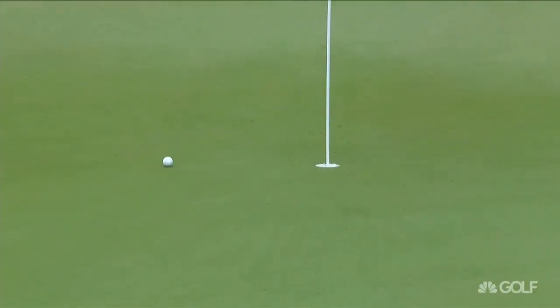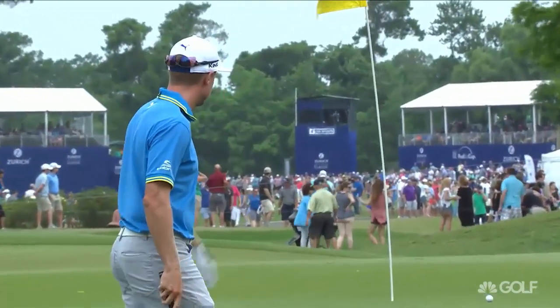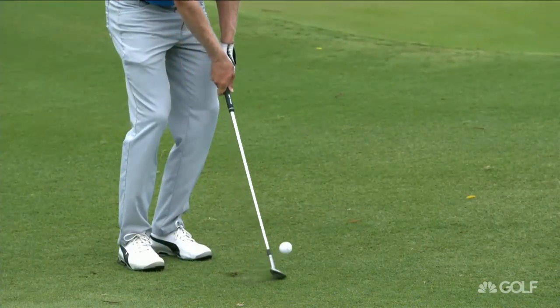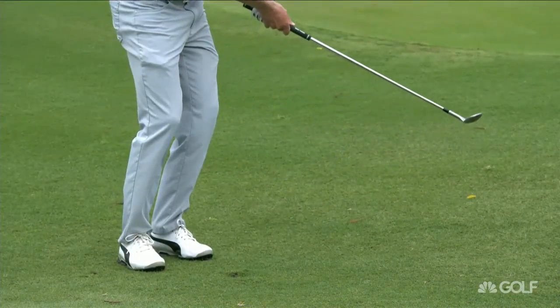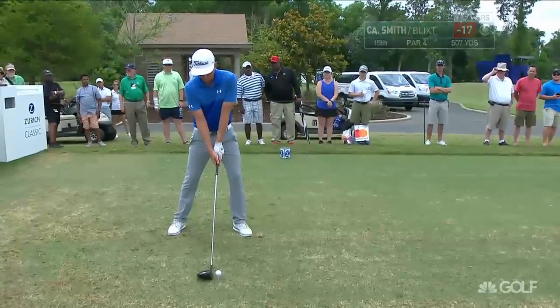Now Blixt, his 4th at 11. A tough position, really, but pitching it up to just an easy tap-in. Little shots like that around the greens is how you go around this golf course without a bogey. Yeah. See him getting the leading edge right under the ball, the arc of the ball, using the bounce, not even taking a divot, just barely picking it off the grass.